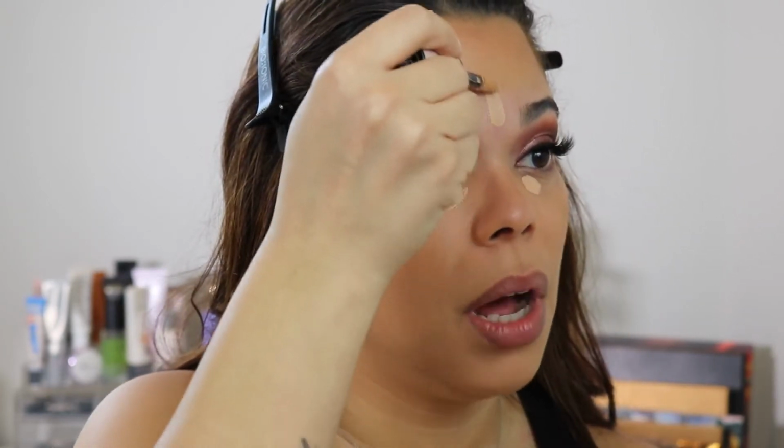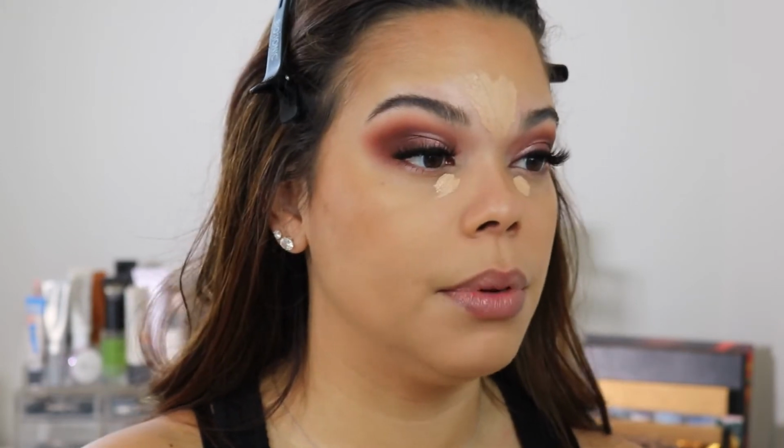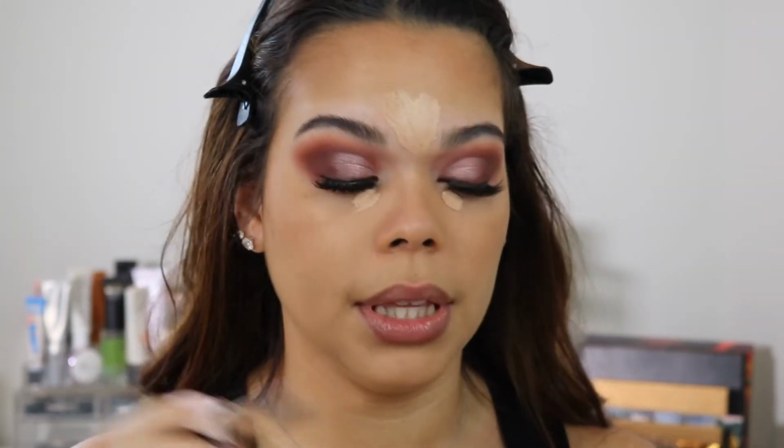We're gonna keep that in the smaller triangle, and then the forehead, I really like to cover up this area. If you've noticed, I didn't really put too much foundation there, and that was on purpose. I like to cover it up with the concealer versus using foundation there. Why? I don't know, I've just always done it that way.